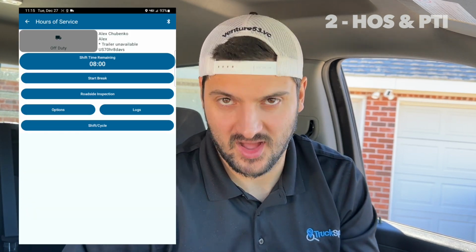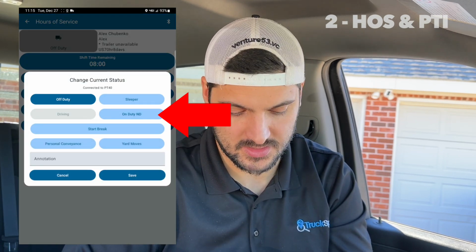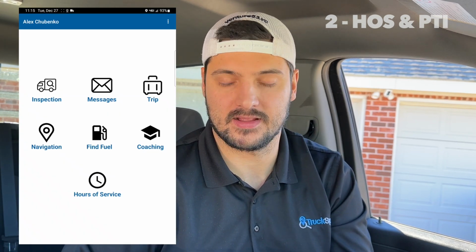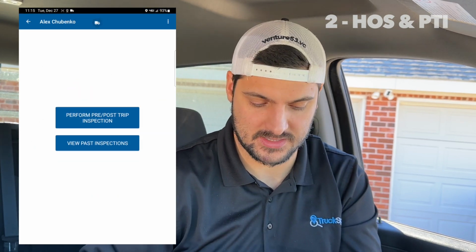Now I'd like to quickly go over just the user interface, and so right on the top you can see it says off duty. Right now you can just click on that and then you can switch yourself to on duty, and then of course you can back out of that, click inspection, and then you can perform your pre-trip or post-trip inspection while you're on duty.